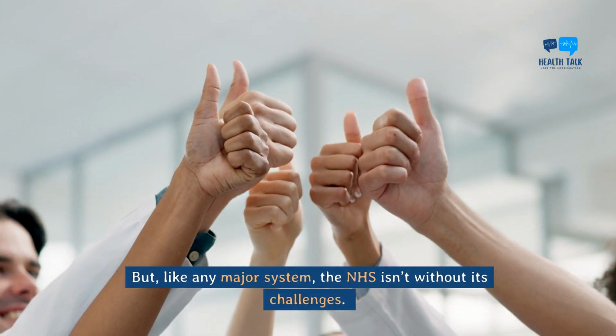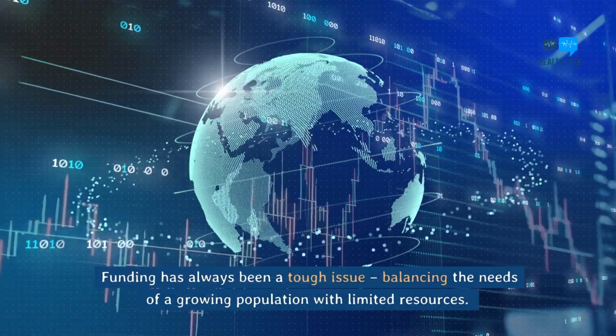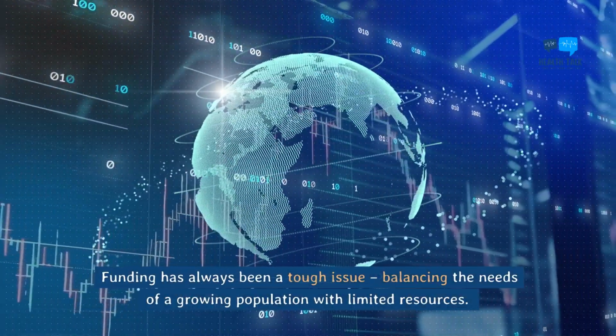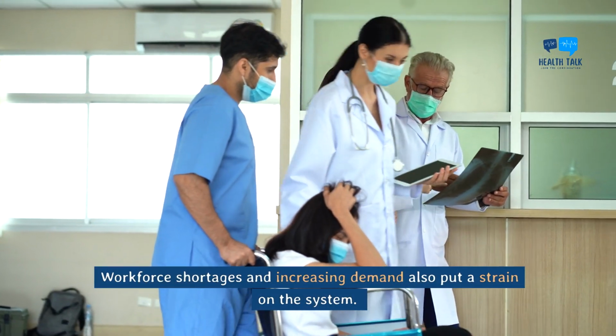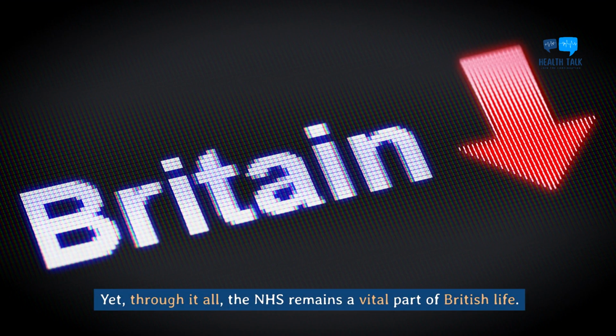But like any major system, the NHS isn't without its challenges. Funding has always been a tough issue, balancing the needs of a growing population with limited resources. Workforce shortages and increasing demand also put a strain on the system. Yet, through it all, the NHS remains a vital part of British life.